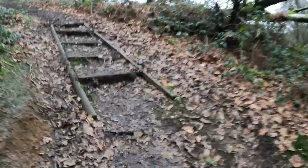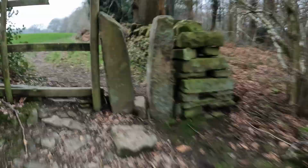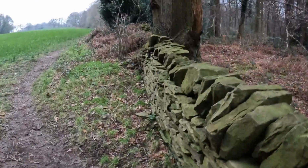You can see me being a hero for the cameras, running all the way up these steps. Not sure what I was thinking, but we just end up on this muddy trail that we follow all the way to the end, and that should take us out of the woods again. Here we are, just need to go through this little squeezer, I think they call them.